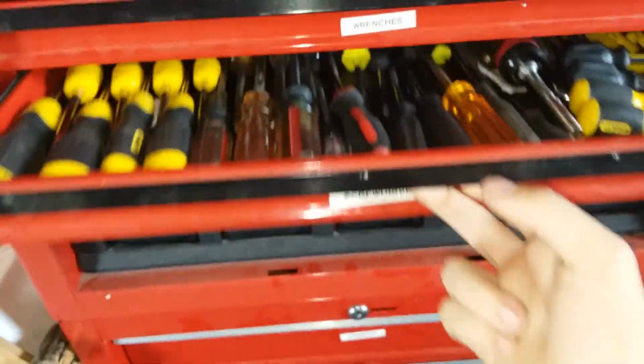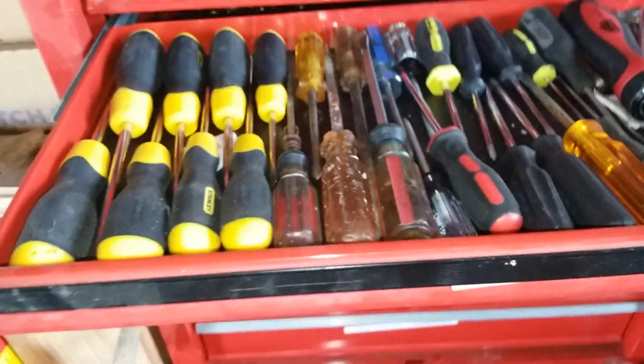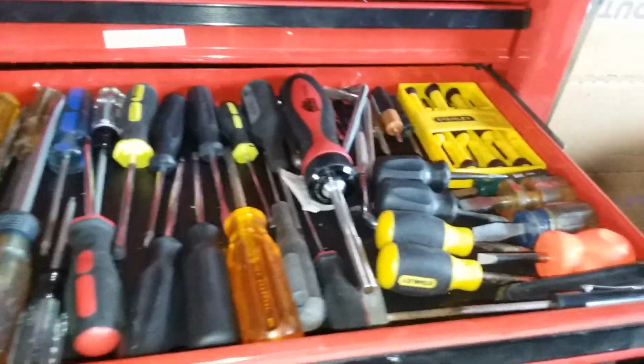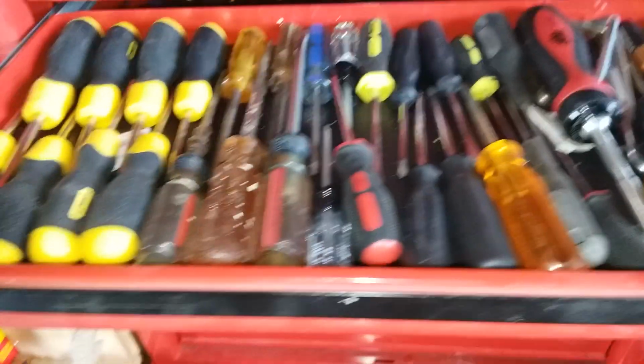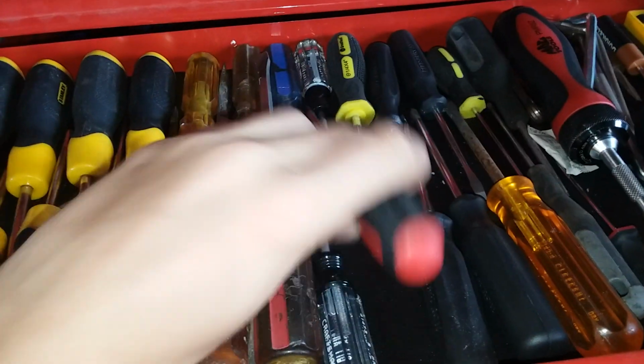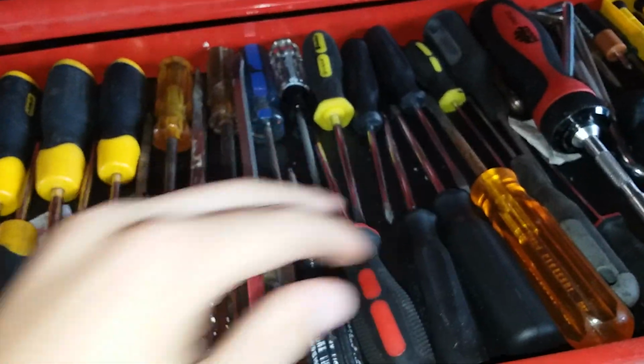Screwdrivers. There's a big mess in here. I am wanting to get that 17-piece Craftsman set. Those are actually decent screwdrivers in my opinion. The one with the round ends, like this one right here. But we have the full Stanley set, some random ones. This 4-piece Walmart brand my uncle also got me. The Stanleys my uncle also got me.